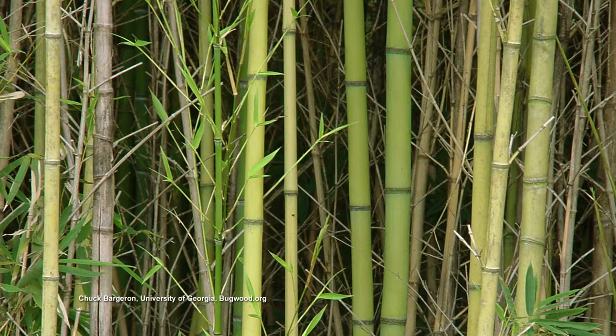It shows up really well on corn plant, or bamboo, certainly on bamboo for sure. Thank you very much, Dr. K. We appreciate that. Sure, no problem.